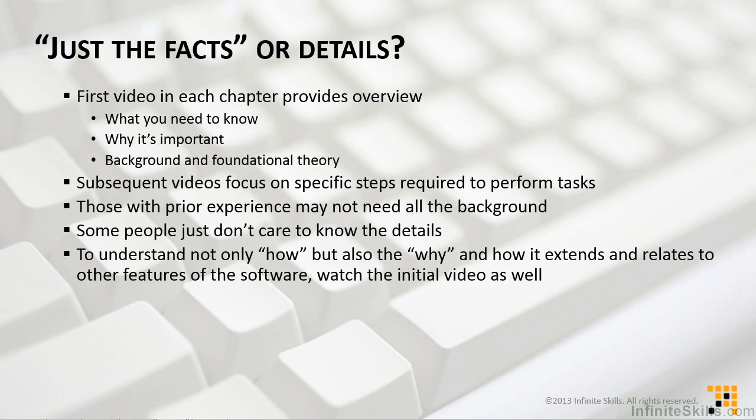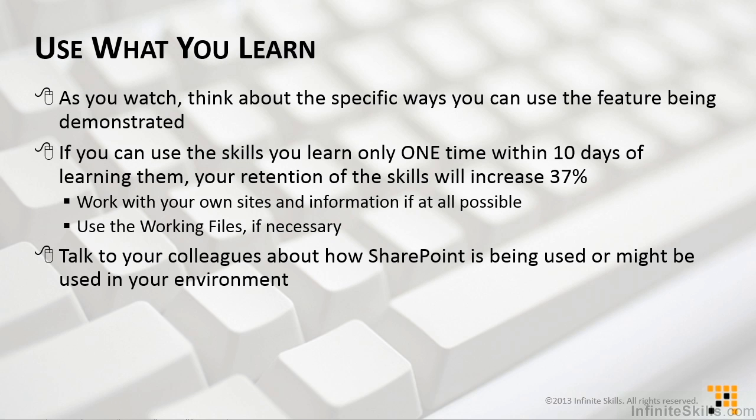If you just don't care to know how a car moves, you just want to know how to get in, turn the key, and push on the accelerator, you can skip that initial video in each chapter as well. Have I said this before? It's your learning experience. The most important part of any learning is that you're able to take what you've been shown and actually do something with it.